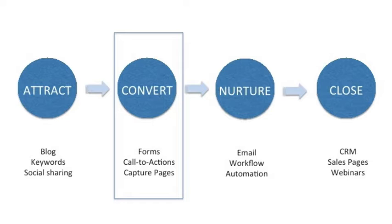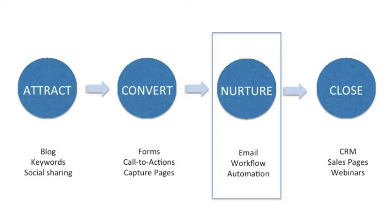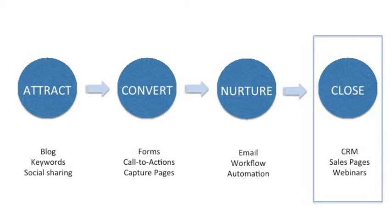Now that you've attracted the right visitors and converted the right leads, it's time to build a relationship with those leads. In the nurture stage, tools like email can be used to help say the right thing at the right time. And finally, it's time to transform those leads into customers.